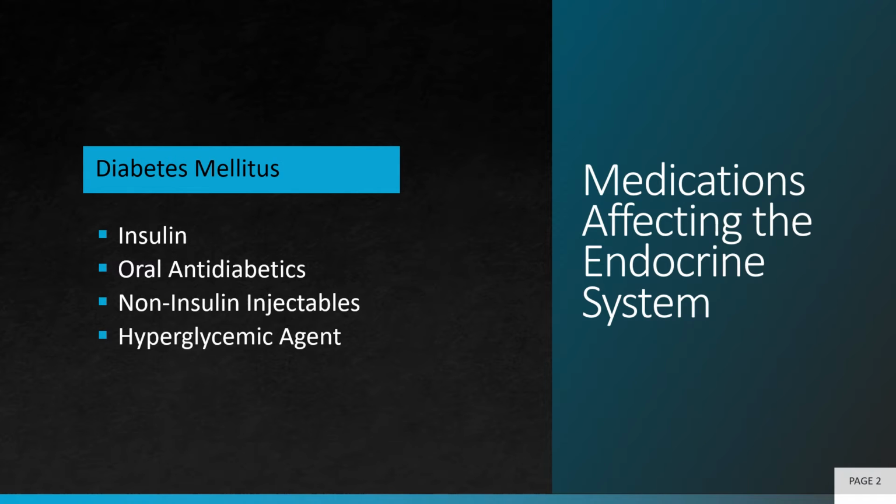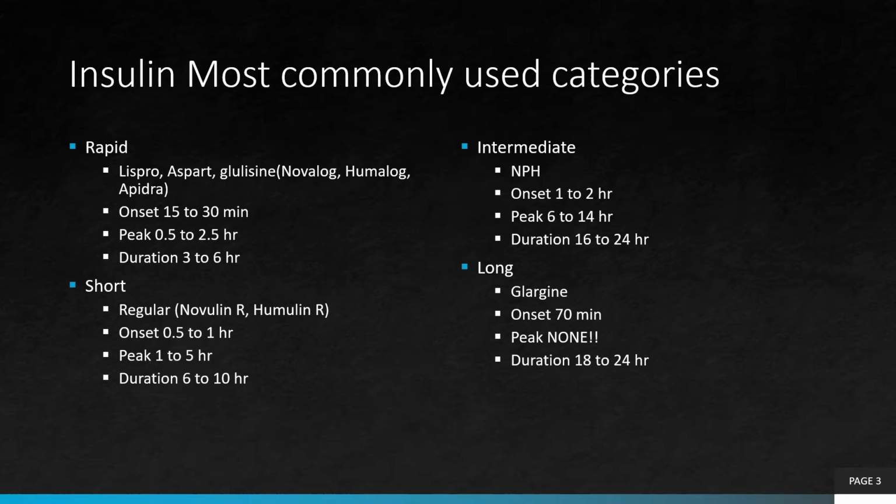We're going to start out for the endocrine system with diabetes mellitus. We're going to start out with insulin, oral anti-diabetics, non-insulin injectables, and of course, hyperglycemic agents and hypoglycemic agents. These are the four categories of insulin that you need to know. Okay? Rapid, short, intermediate, and long.